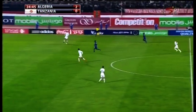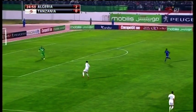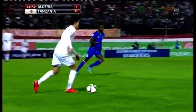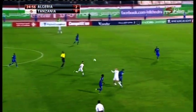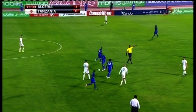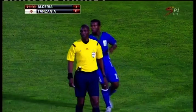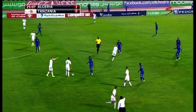At this early stage of the encounter, and we're only at the 25th minute, it seems highly unlikely that there'll be a fourth draw in a row between Algeria and Tanzania. Well, you have Algeria, who had to bounce back in Tanzania. They managed to score the 2 goals. And you have Tanzania trailing away from home. Can they bounce back? There is still time.